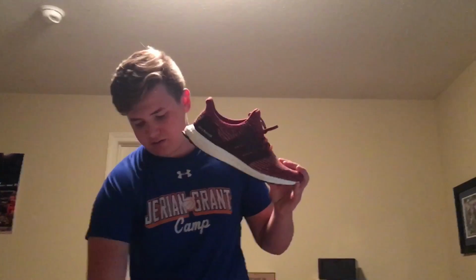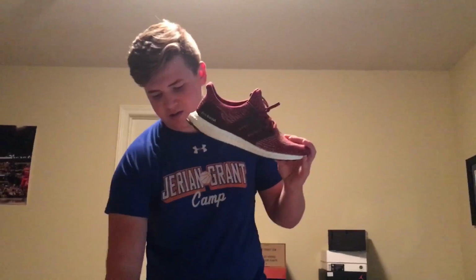Actually, one more thing. I got these off of Goat. So, if any of you are wondering about Goat, shout out to Goat. It's actually a really good app. Decent prices, better than Flight Club and stuff. And legit sneakers. But if you're looking for a shoe to come in quickly, do not order off Goat. Mine took about 2.5 weeks, so keep that in mind when you're ordering off of Goat. But if you have no time limit or anything, just want a pair of legit shoes for a decent price, Goat would definitely be the app.